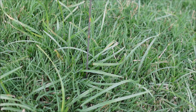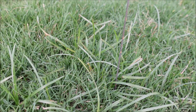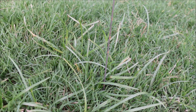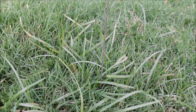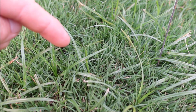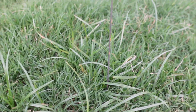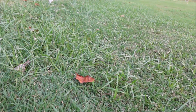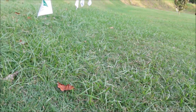This is the purple nutsedge. You can see purple nutsedge is typically darker than yellow nutsedge. It typically grows a little flatter, not quite as upright. And the end of the plant is typically a little duller point than on yellow nutsedge. So I have a lot of purple nutsedge in this area. As you can see, it likes water.